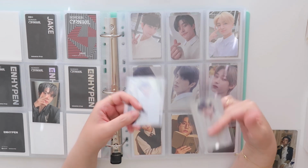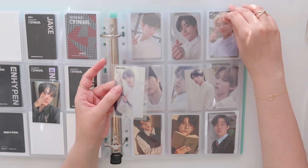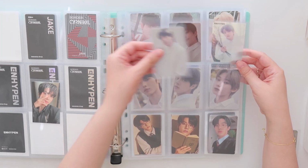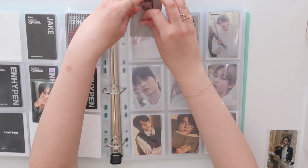Oh, by the way, this is for their Japanese album. This was for the Weavers album, so it's kind of like translucent. I don't love it, to be honest. And then it looks so similar to this one. I can't remember which album this one is from. They had so many different versions.